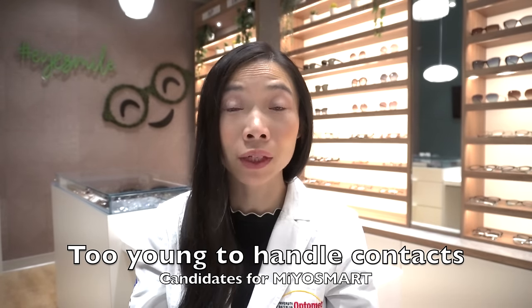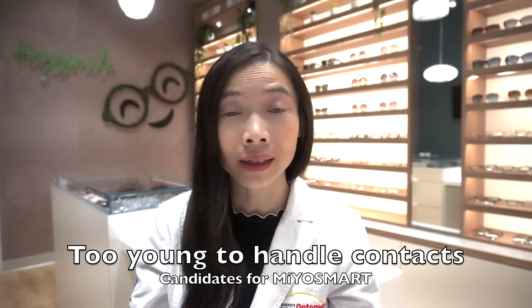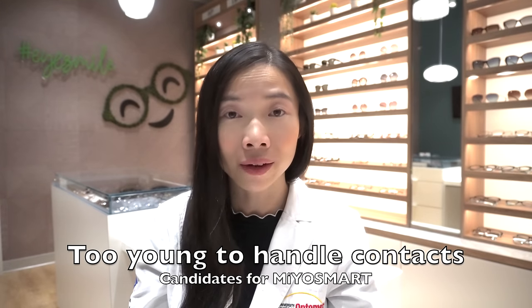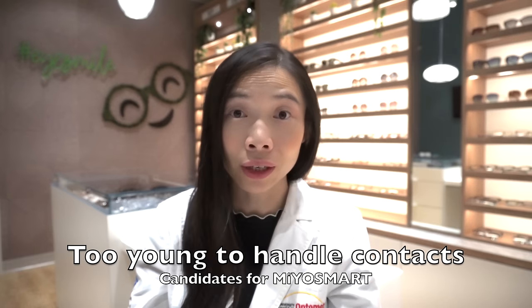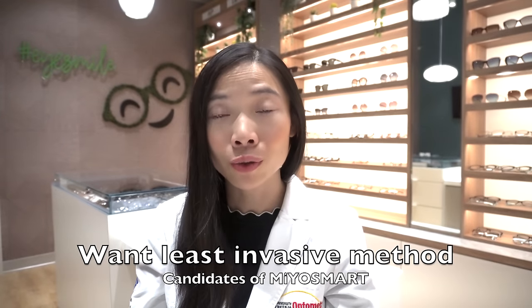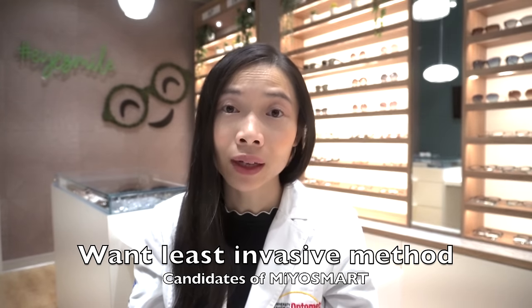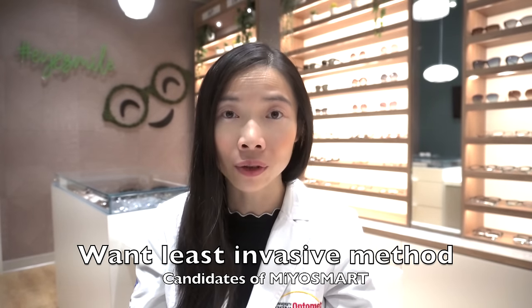So who are good candidates for wearing the MiYOSMART lenses? I would say children who are found to have nearsightedness but are too young to consider the nearsightedness control methods of contact lenses, including MiSight lenses and orthokeratology lenses, because they lack the dexterity and skill to insert and remove them. It's also for children who are nervous about putting drops or contact lenses in their eyes. MiYOSMART lenses offer the least invasive form of nearsightedness control because the glasses don't touch the child's eyes.